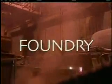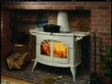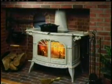The point that makes our company unique in the stove manufacturing business is our vertical integration, a world-class foundry where we recycle scrap iron into a cast iron stove that is not only a very effective heating appliance, but an elegant home furnishing.